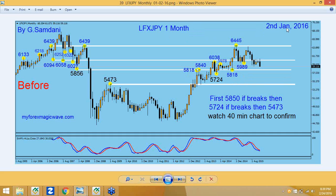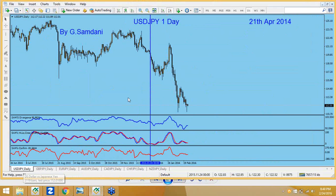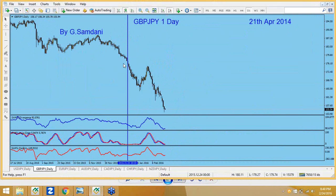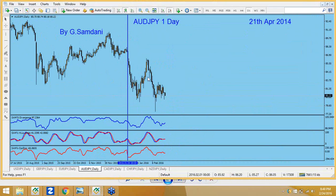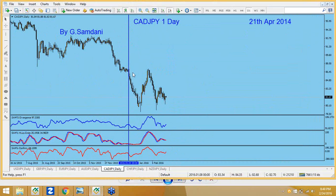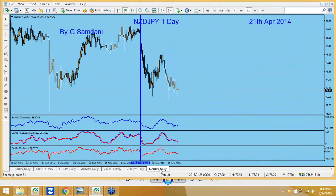So let's see one by one after January 2nd what happened to these currency pairs. Starting from USD yen, this is January 2nd. We came down, we went up, and then hundreds of pips. Pound yen, January 2nd here, and then now we are here. Euro yen, all of these are daily charts. This is daily, hundreds of pips you're seeing here. January 2nd here, you can see, and now we are here. Aussie yen, same story. CAD yen, daily chart, same story. Not much, but yeah. Franc yen, same story. And last but not least, New Zealand yen, January 2nd here, and then all the way down.